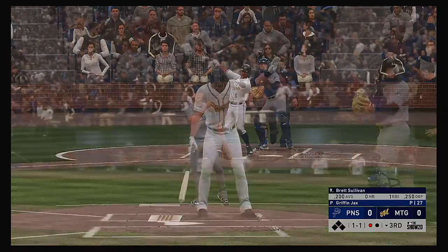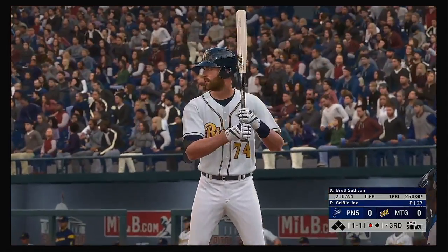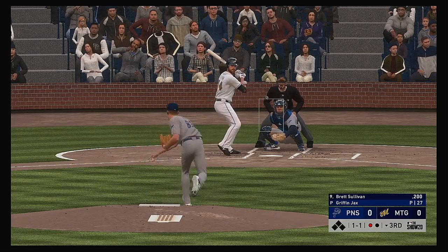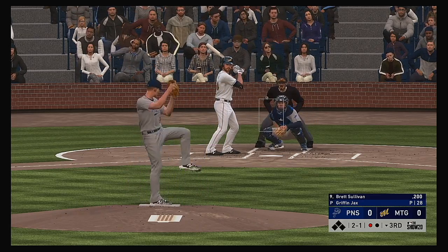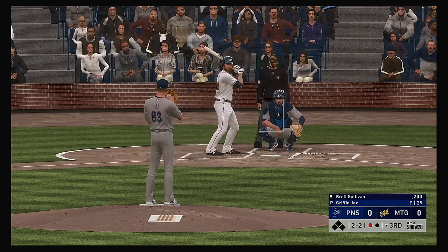And a changeup swung on and missed for the first down. Coming to the plate now, Brett Sullivan. He's ready for his first at-bat of this early season contest. And he misses, 2-1. And he fouls this one off.